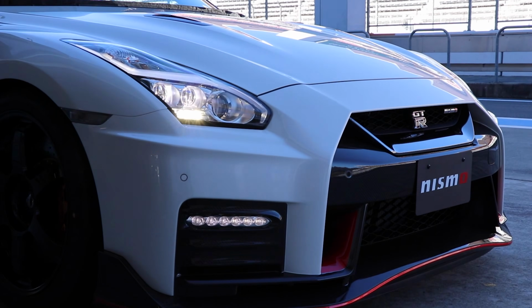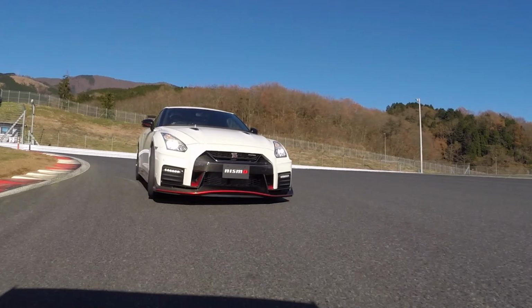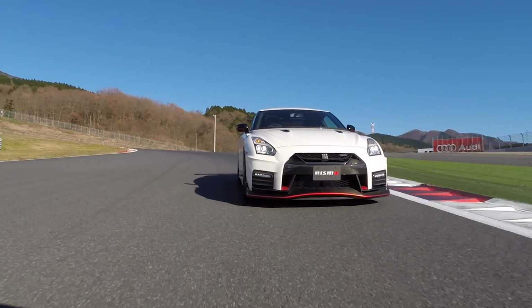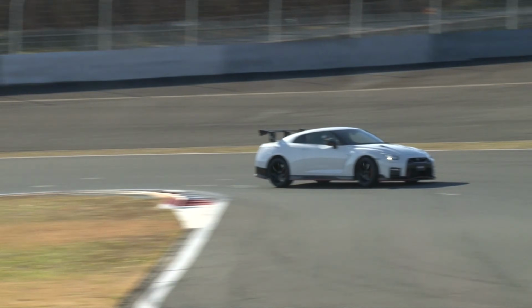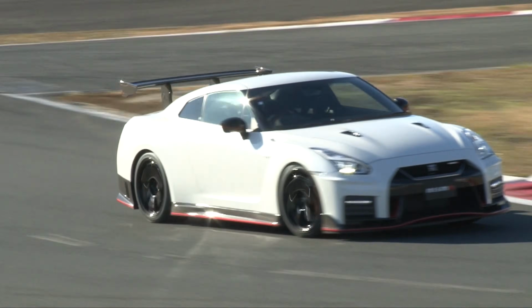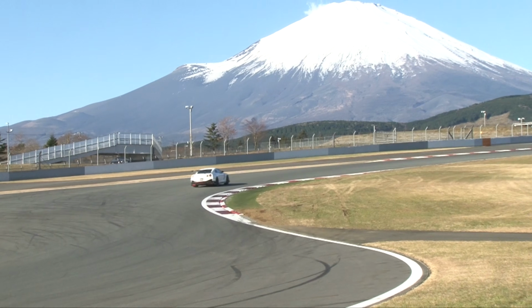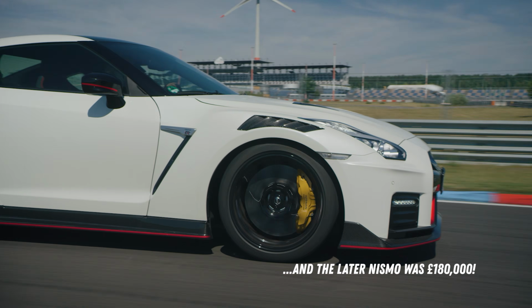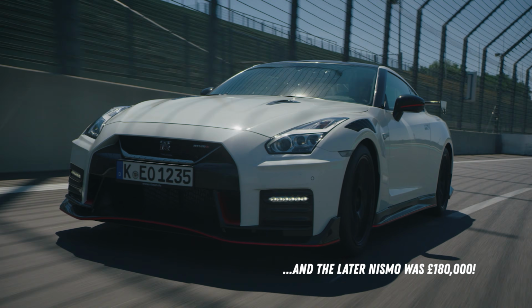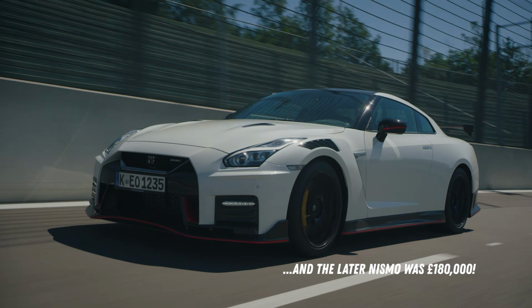More so than usual. The two big problems with the Nismo are that all who've driven it seem to say, yes, it's hilarious, it's brilliant, it's wonderful, but it's also ludicrously stiff and sometimes just unenjoyable on the public roads, and it's also very expensive. £150,000 if you want to get yourself into one of those, versus the sort of 80-odd thousand pounds of the regular car.